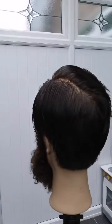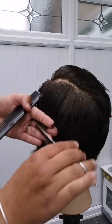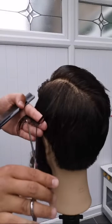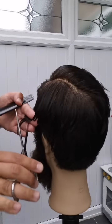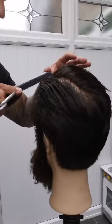Try and make your sections as straight as you can. Bring this down again. Got my guide underneath. Bring it down again to the same section. There we go. Bring it all that back so it falls nicely. And then got second to last section before we get to the centre. Bring this down again. Same idea, not much should start to come off.